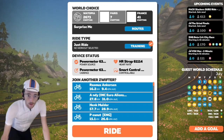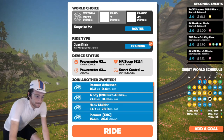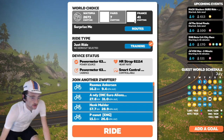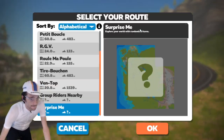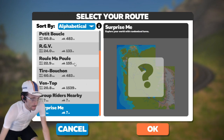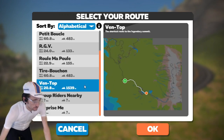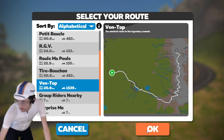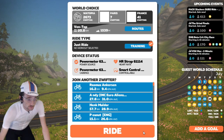All right, here we are. It's July. We're headed to France. You can see we got 41 other people in the world here, and we're headed out doing the Mont Ventoux climb today. This is one I've been wanting to get on, been itching to give this one a go.